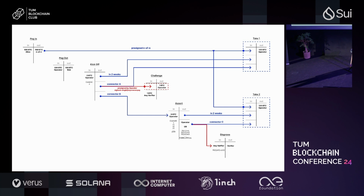If his proof was incorrect, then anybody can challenge them just by executing the challenge transaction and burning connector A. Because if connector A is burned, then the Take 1 transaction is impossible to execute. Essentially forcing the operator to go down the unhappy path, where he has to make that commitment, and where you can disprove him if he was incorrect.